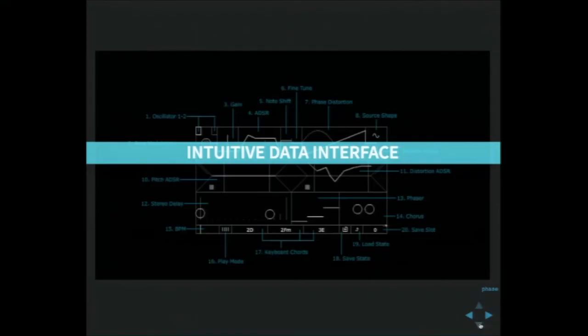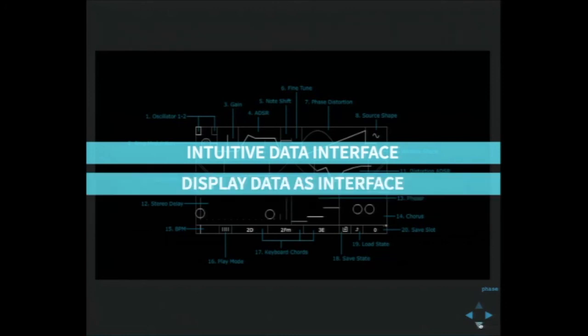So we should design interfaces more like this. It's not perfect yet, but you should go for the intuitive data interface and display data as the interface. So if you're visualizing it, then you might as well make it interactive and make it the interface. For example, I wanted to connect with the systems you have in place, like the load placement or the number of segments in a truss. You could easily make that interactive by itself, just by removing one.